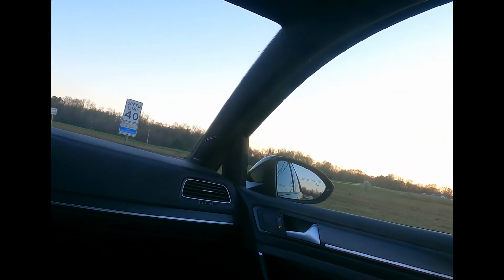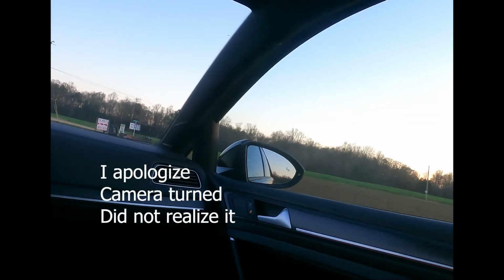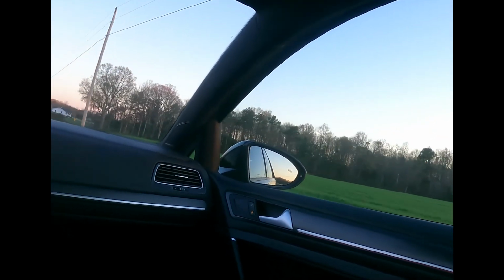And 60. Everything flies out of my car. All right, so obviously some major torque behind it. And that's just the regular everyday mode.